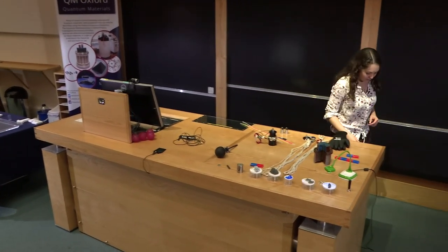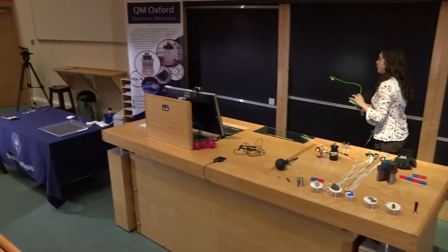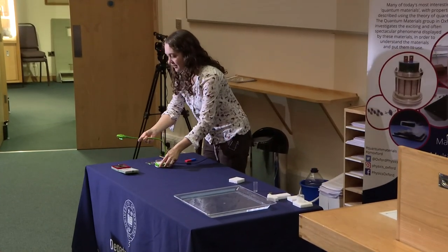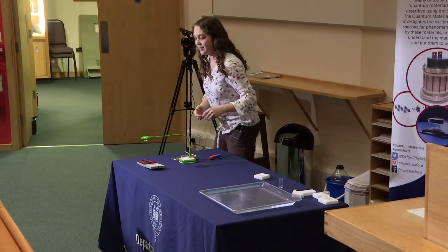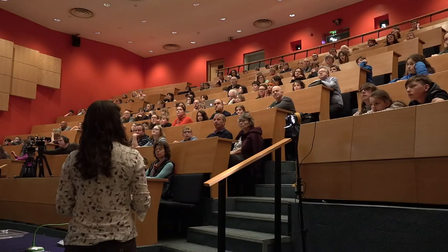And I'm going to bring my camera with me, if we can, over to here, where I've got something that's really rather beautiful, I think. This here is an ancient Chinese compass. Which direction does the compass point?